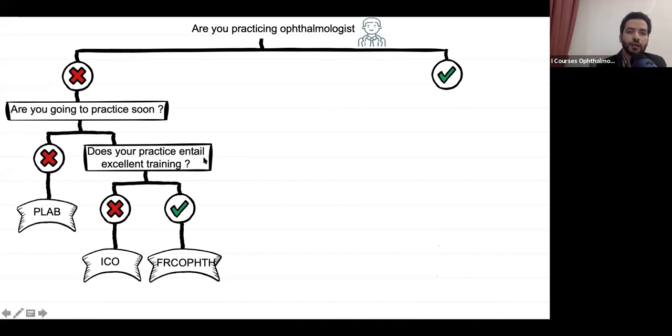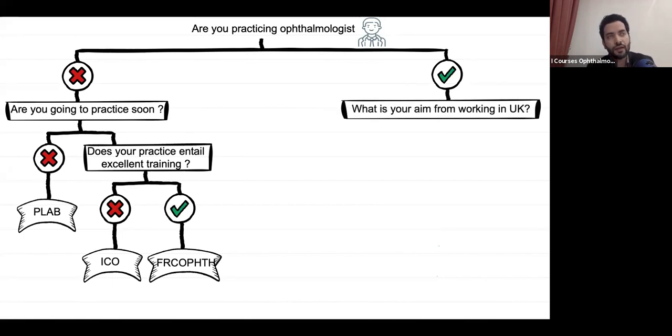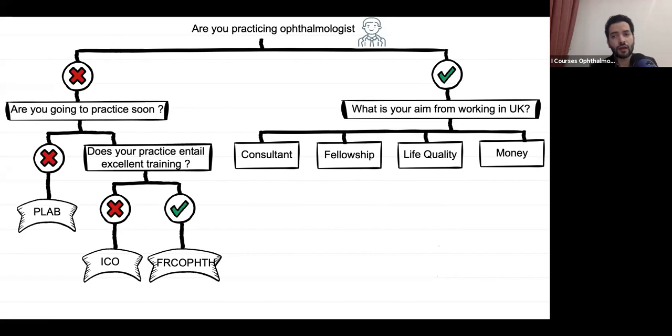Okay, let's say now that you are already practicing, like most of you are already practicing ophthalmologists. I think the crucial question to ask here is: what is your aim from working in the UK? Not all of us have the same concerns and the same goals. I can summarize the desire to work in the UK into 4 main goals. First, you want to be a consultant in the UK. Second, you want a fellowship. Third, you need quality of life. And fourth, you have financial reasons for wanting to go to the UK.